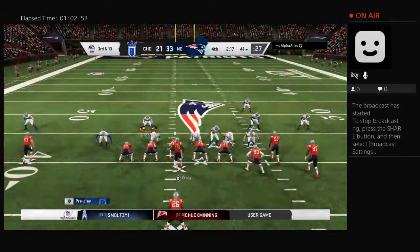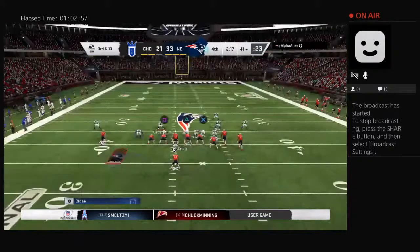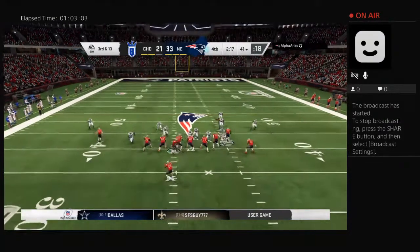New England on 3rd down. They've hit 4 of 7. This is going to be 3rd and 13 right there.